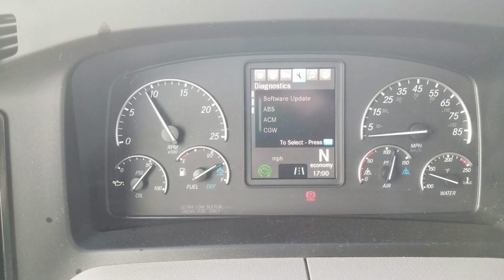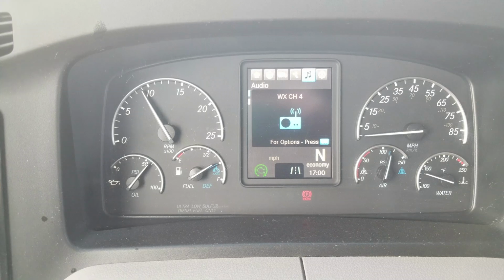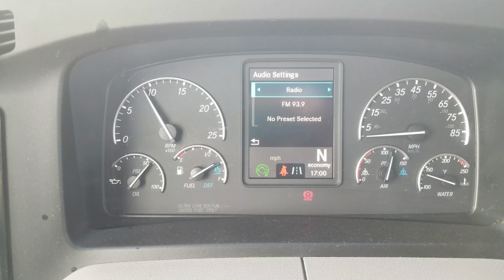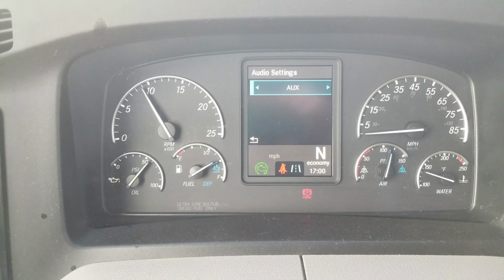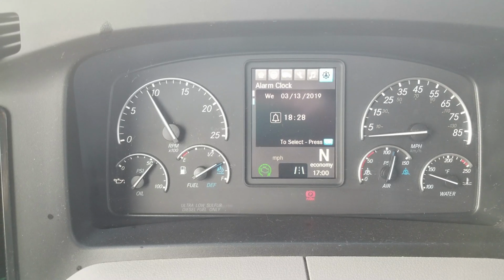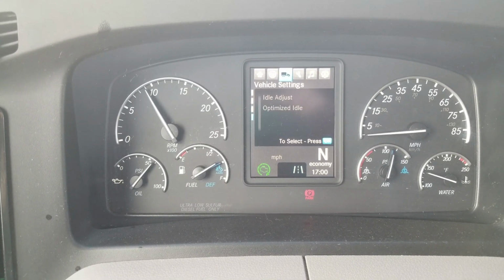I don't know what all this stuff is, but software updates, I guess that's going to happen. You can actually change that, and if you're using Bluetooth, which is not going to show because I'm not currently connected, it'll allow you to change the track, and then it has an alarm clock built into it as well. But they all seem to have an alarm clock because they don't want you oversleeping.